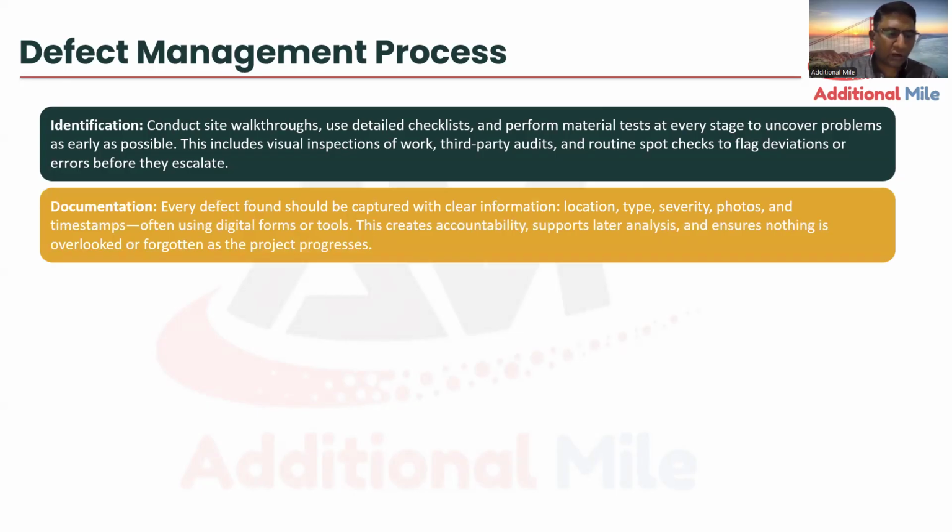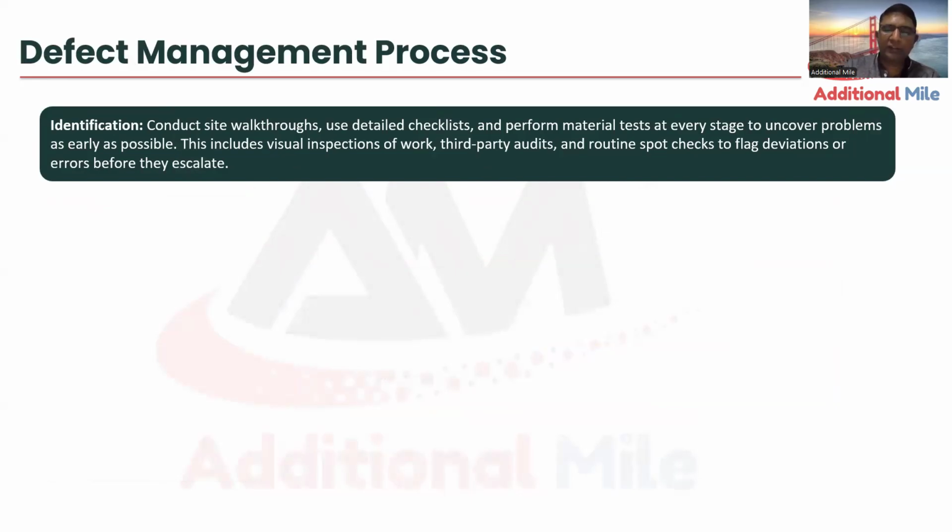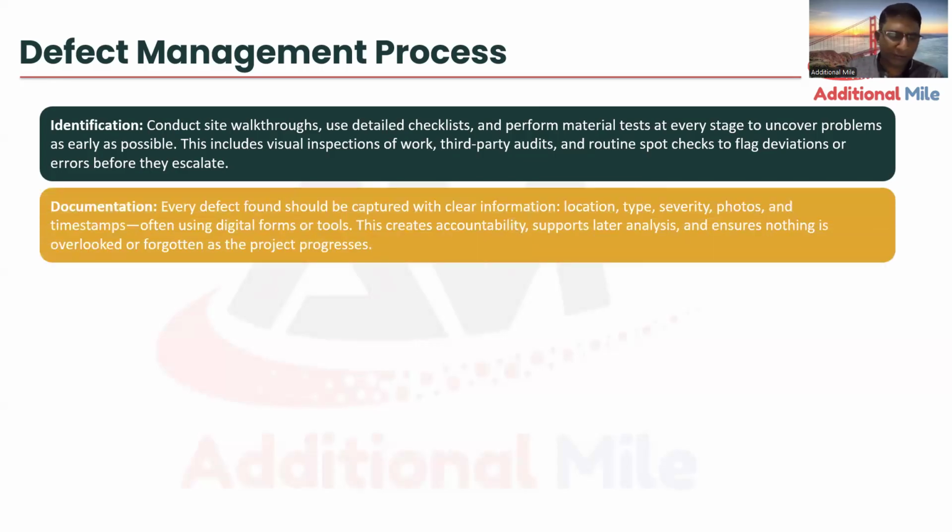Then comes documentation. Most of the time we highlight the issues and sit back. We should always document them through evidence, like email, NCR, or field observation reports. You should always keep these documented evidences for understanding and analyzing purposes. As I showed you dashboards in earlier slides, dashboards are always helpful for giving a glance of the entire process. So these dashboards, the reports, the checklists, and the charts will help with documentation of defects.